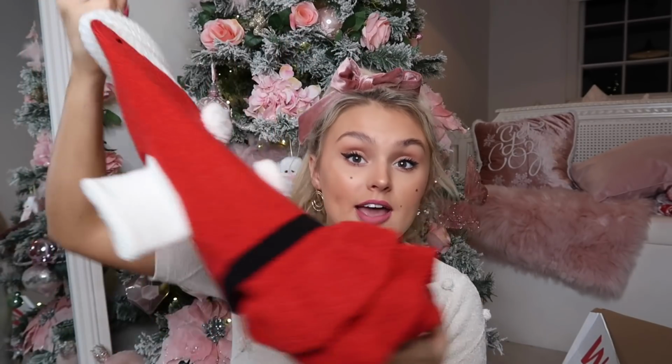Claus, but my dog can wear whatever the hell he wants, even though my dog is technically a boy because he has a little willy. But if my dog wants to wear the Mrs. Claus outfit, he will wear the Mrs. Claus outfit. So yeah, I just thought this one was more his style. I thought he'd work it more.